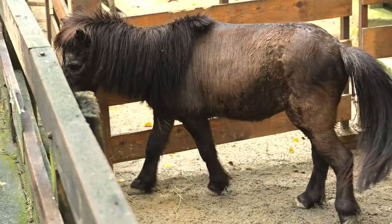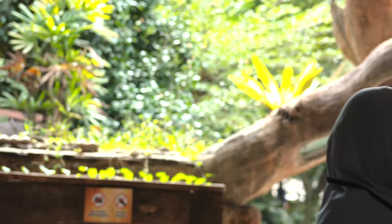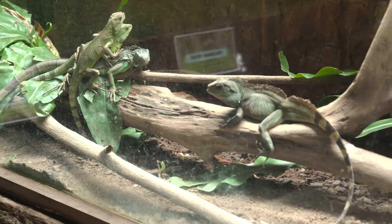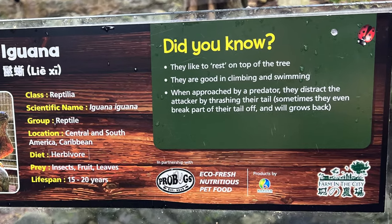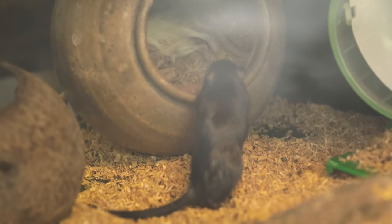Here comes the smallest horse, Falabella, who is even smaller than a pony. From fishes to the rest of the ecosystem, the farm has demonstrated a very good balanced ecosystem. Starting from some small reptiles like iguana, they have also kept the most cunning and big reptiles like crocodile. Also, we witness some huge python, neighbor to some cute rats and mice, staying in peace and harmony.